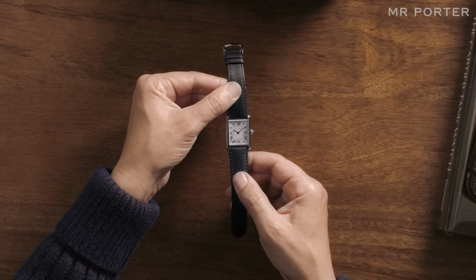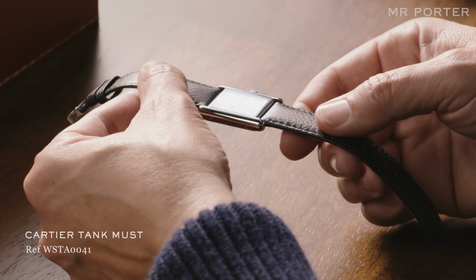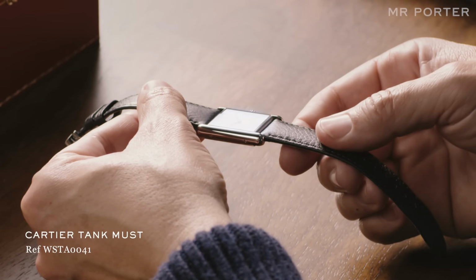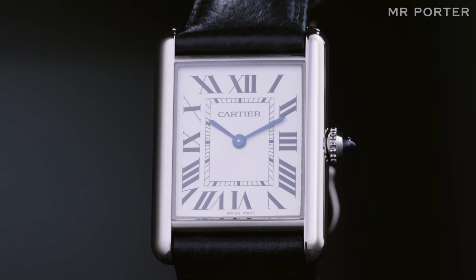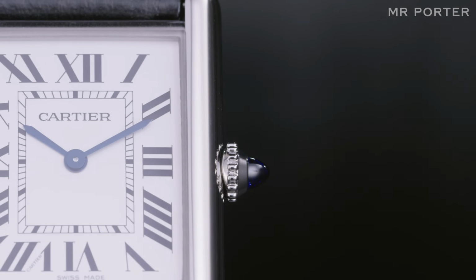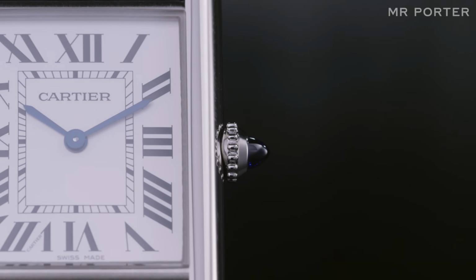It was ahead of its time in another way too. As Jackie Kennedy and Princess Diana would prove, the Tank is a truly unisex design, and never more so than in the disco era, when Cartier brought it to the masses with the battery-powered Must de Cartier Tank.